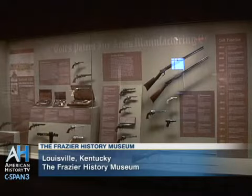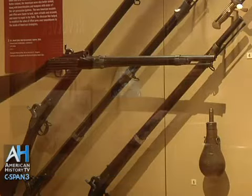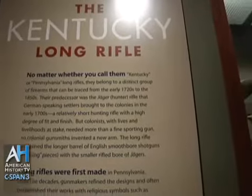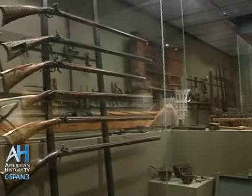When you look back at a historic weapon, you kind of marvel that anyone did anything without an AK-47. And when you look at something like the Kentucky rifle, you realize not only is it a lot of skill in making that rifle, but it's a lot of skill in using it. And it's not all about shooting other people, it's about survival.